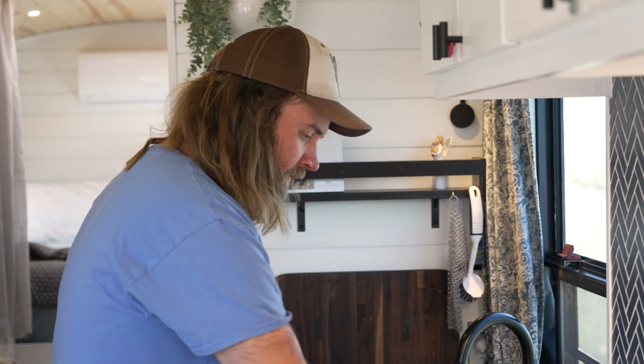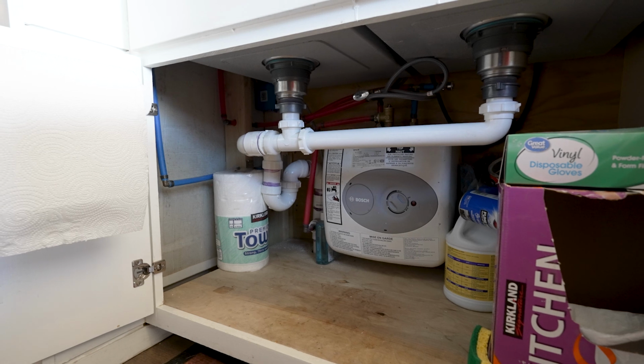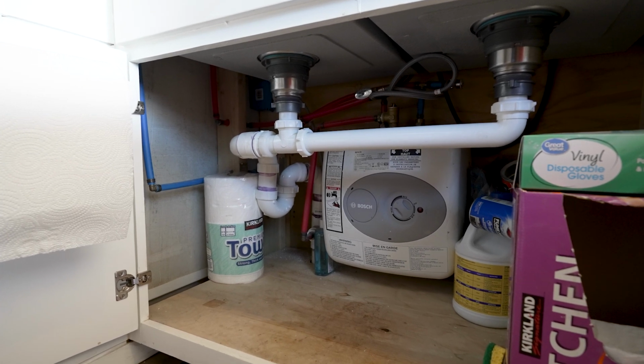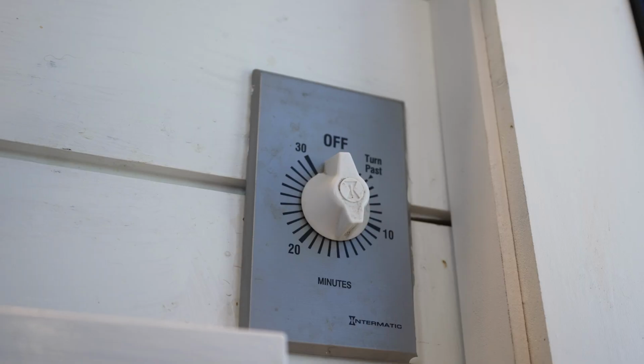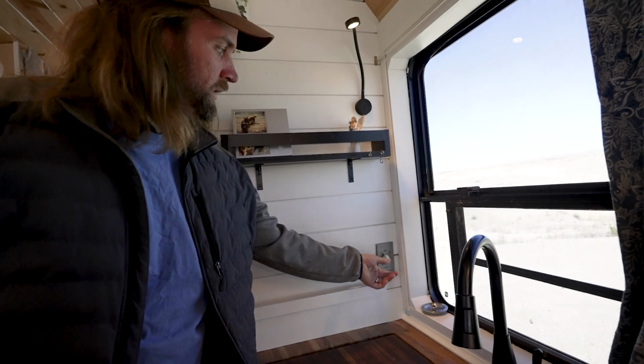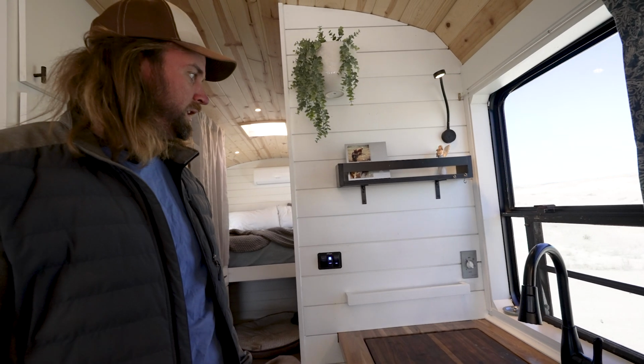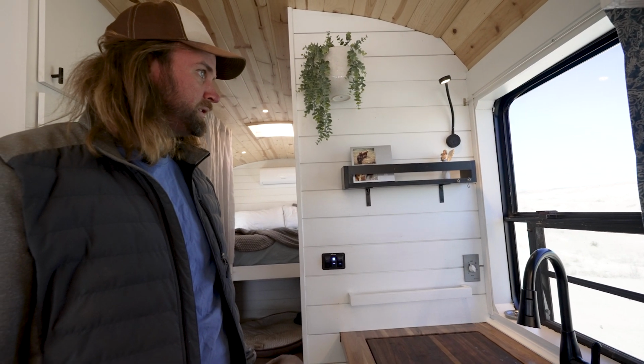So we have a 2.5 gallon electric water heater under the sink. It's enough to do showers and wash dishes out of one tank. It's on this timer. It takes about 15 to 20 minutes to heat up, and that timer will run for 30 minutes or however long, and that way we don't drain our batteries through the night.